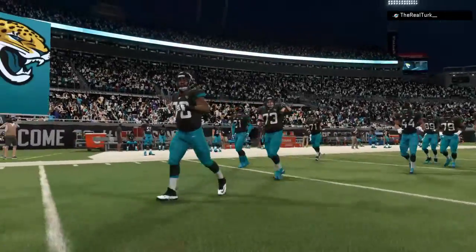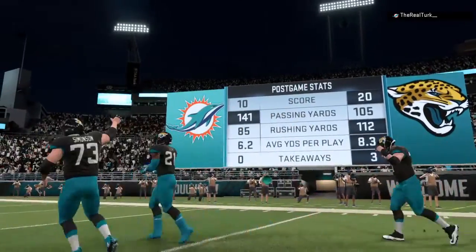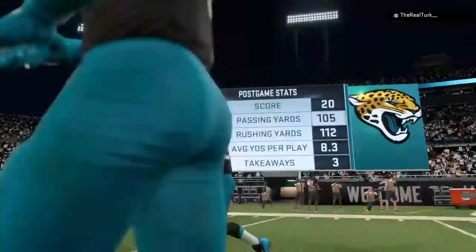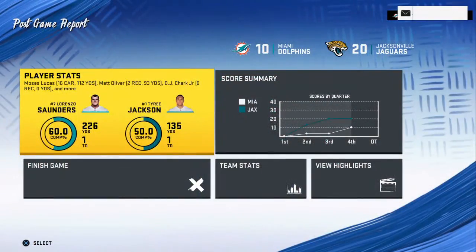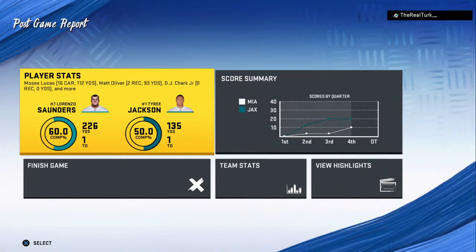So for the Jaguars, they move back over .500 now at 4-3. And they will hit the road next week to take on the Tennessee Titans. Meanwhile, for the Dolphins, the loss drops them back to 4-3 so far. And they'll try to get back on track next week as they head up to Orchard Park to take on the Buffalo Bills.